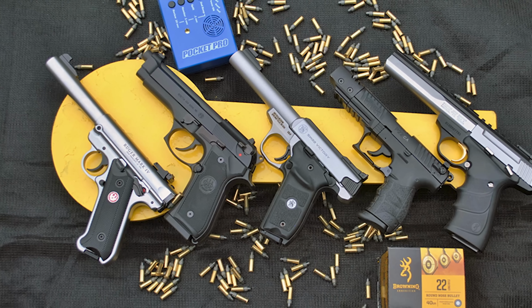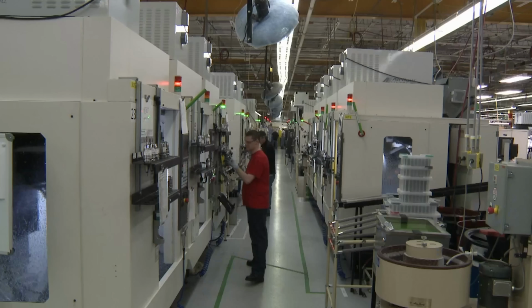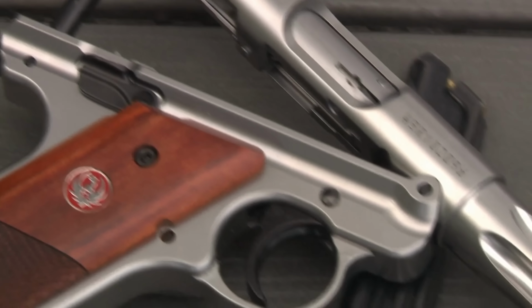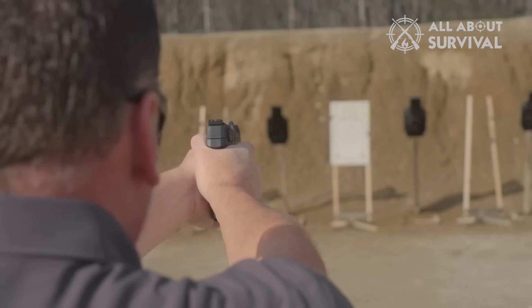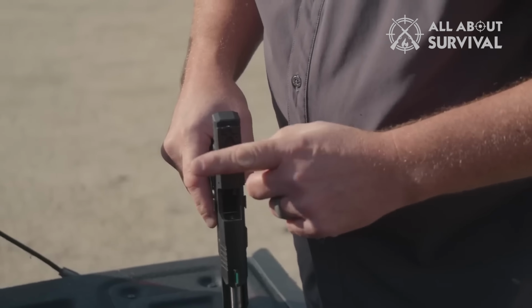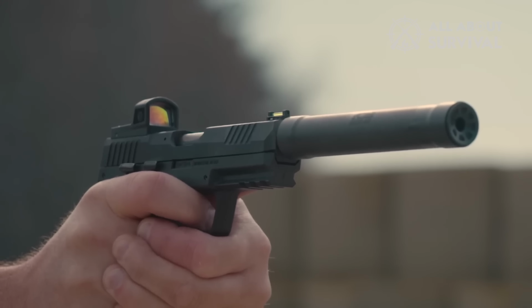The demand and popularity of .22 pistols continues to rise each year. Manufacturers have taken note of this expanding market and have produced a wide array of .22 pistol configurations. Rimfire handguns provide shooting enthusiasts with endless hours of plinking at the range, a unique variety of hunting opportunities, and double as capable personal defense weapons.